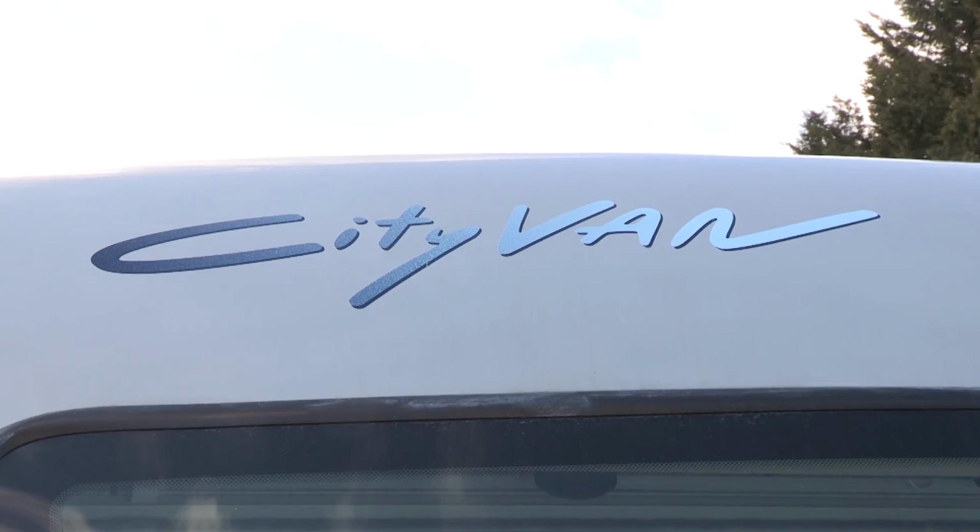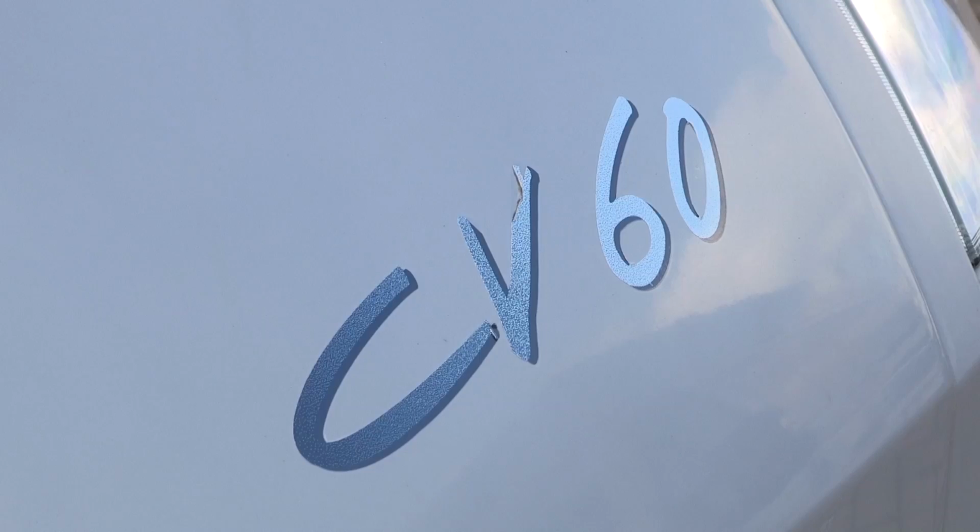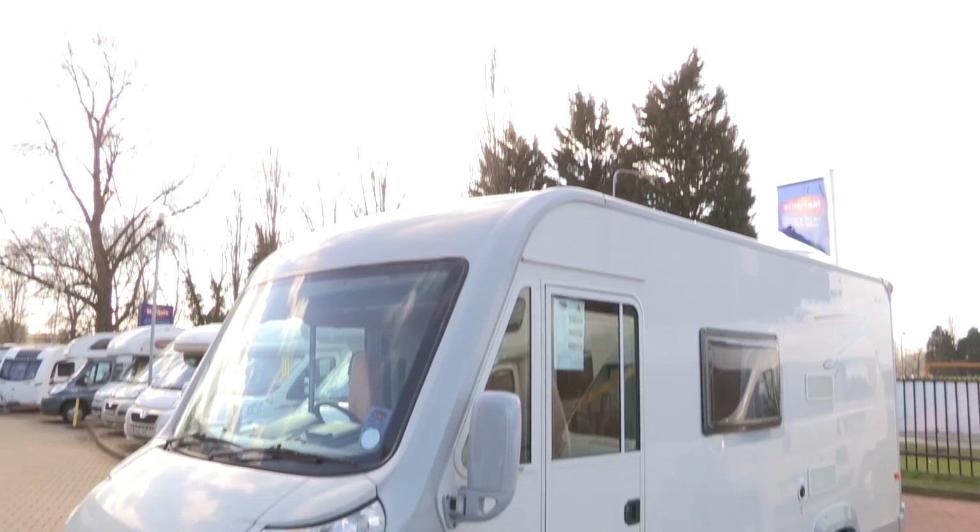Now, to sum up this nearly 7-year-old Pilote CityVan, there's one thing that stands out to me. For a price around £30,000, you are taking a step into the magnificent world of the A-class.